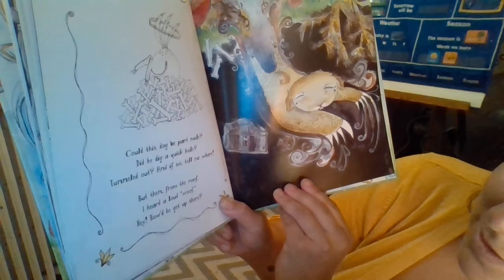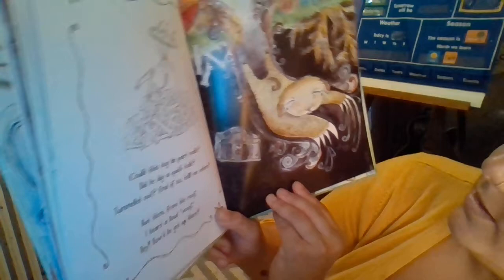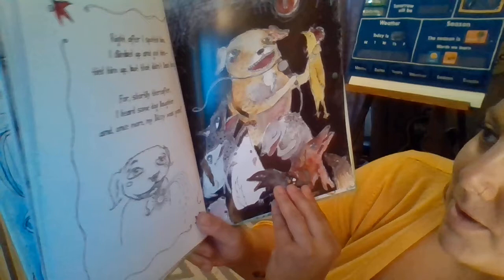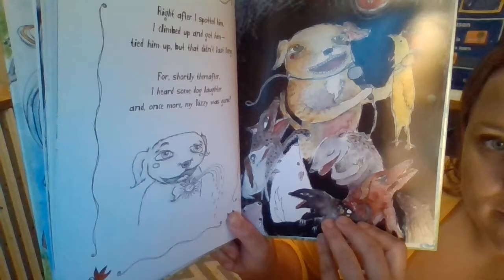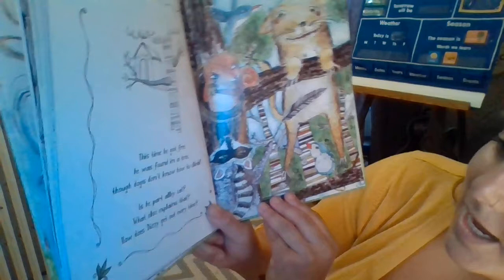But then from the roof, I heard a loud whoop. Hey, how'd he get up there? Right after I spotted him, I climbed up and got him. Tied him up, but that didn't last long. For shortly thereafter, I heard some dog laughter, and once more my Dizzy was gone. This time he got free, he was found in a tree, though dogs don't know how to climb.